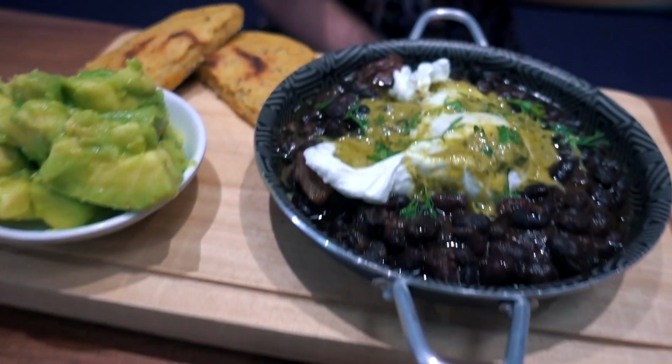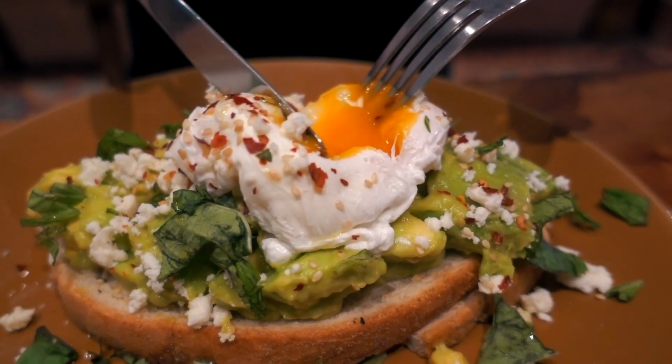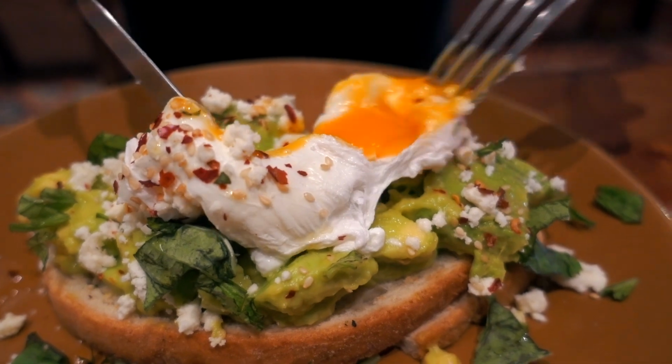Looks amazing. Got all of the avo, got the poached egg.